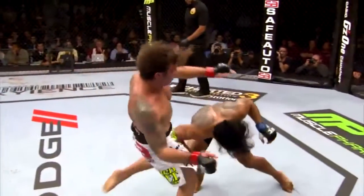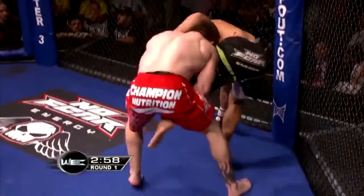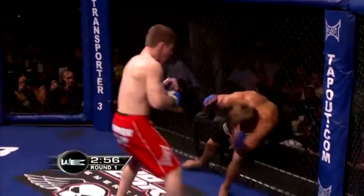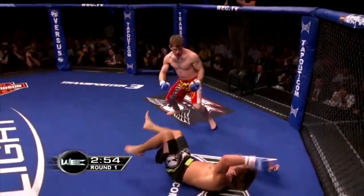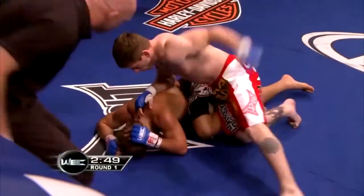And there you see Clay Guida throwing a spinning back fist and then falling and rolling. Careful, the one we saw again. Look at that. Over and he just got taken down and popped right back up. Oh. And he gets caught. Mike Brown does catch him. Oh, he came across his struck elbow.